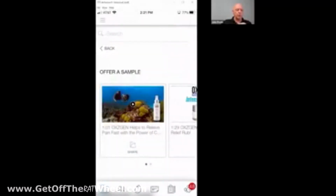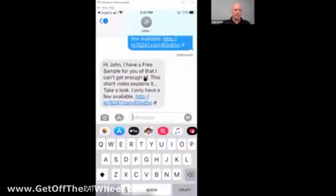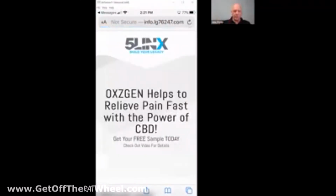And this is what it'll look like when your prospect gets it in. Pretty simple right there. Easy to see. Let's hope that'll come up. There it is. So this is what it looks like for them. It's a simple text, easy to see. They can link right there. So I'm going to tap on it. And then this is where it takes them to your replicated landing page.